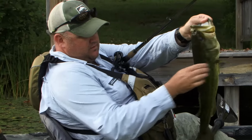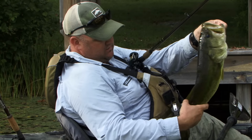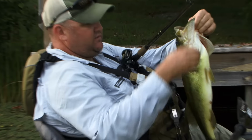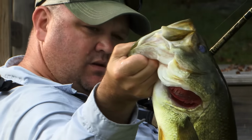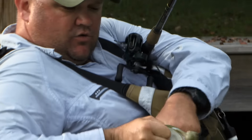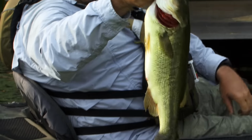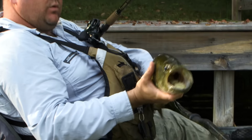Big, thick back. You can tell that he hasn't started to feed up yet because his stomach's kind of sunk in. After this fish has been feeding for a little bit, it's 1.5 pounds, 2 pounds heavier. That's a solid 5-pounder, easy. Look at the mouth on that thing. You could fit your whole fist down inside it. That's a good fish. Let's get him back in the water, and then we'll talk about this bait.